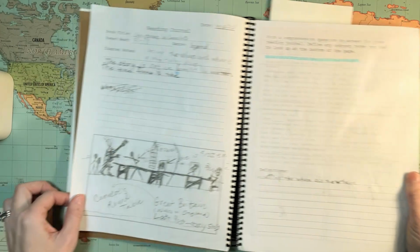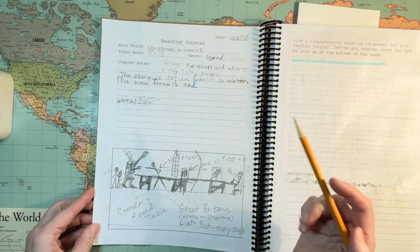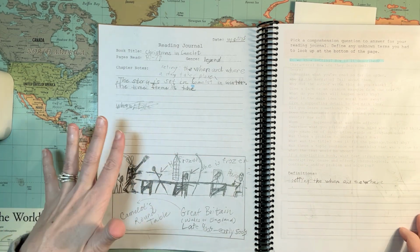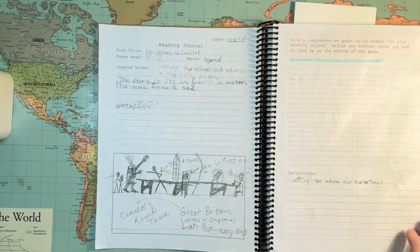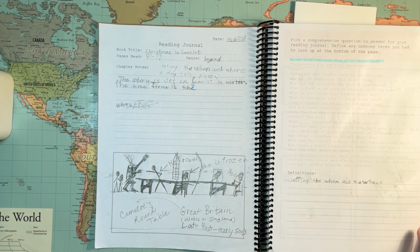Okay, so let's just talk about writing. Just like I was saying, things that he needed a sentence stem for, I'm finding that quite often in the reading journal. So, I could simplify this. Again, he's a young third grader, so I could just do this. I could just have him.